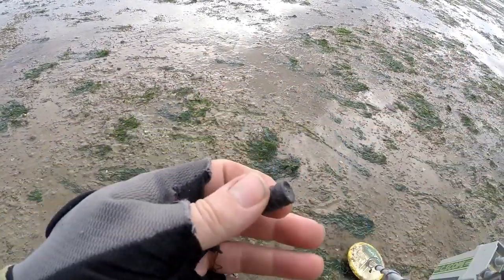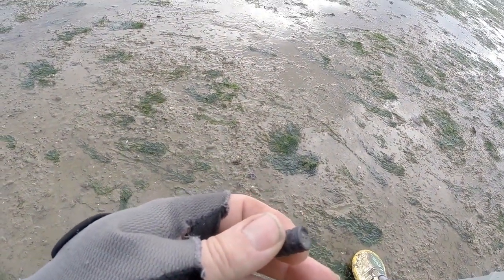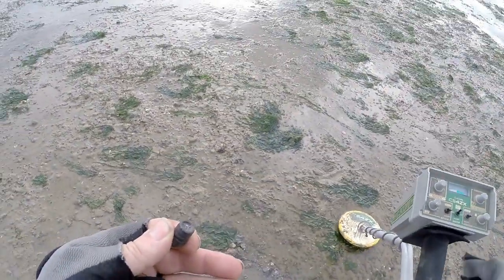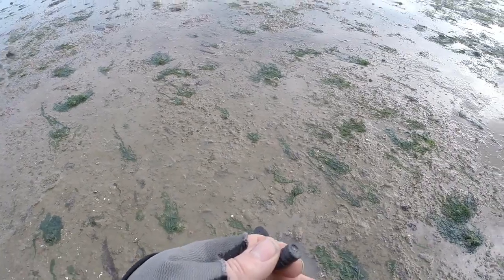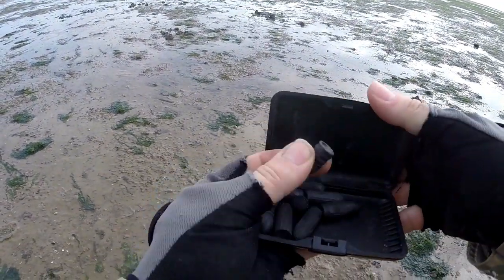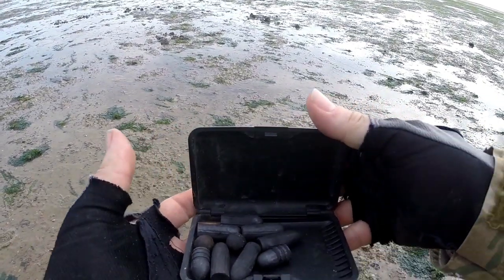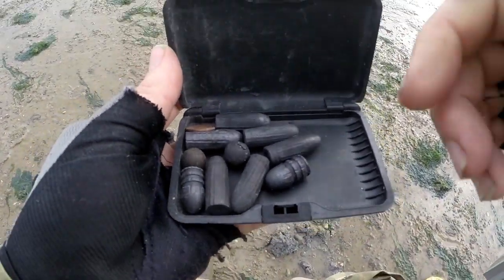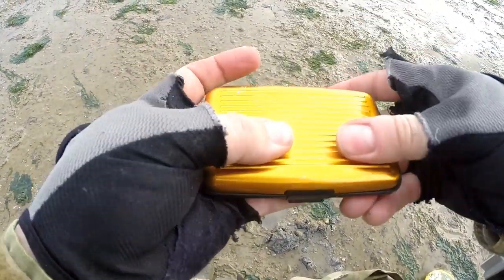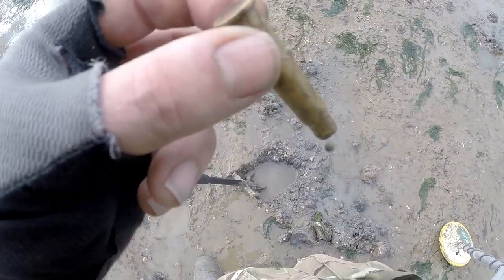I dug another Martini Henry, but I suspect you might be getting bored with those, so I'm enjoying myself. I'll only video anything if I get something a bit different. Obviously that is still bullet related, but it's only the second one we've had, but we've got quite a nice little collection there with the coin on top. So anyway, let's carry on and see if we can get some more targets.